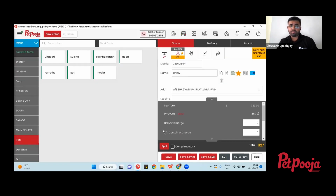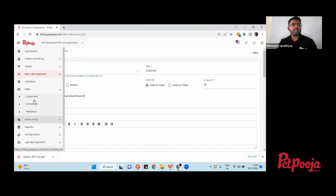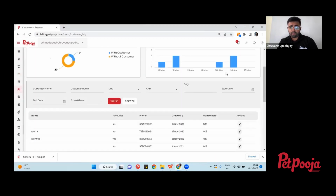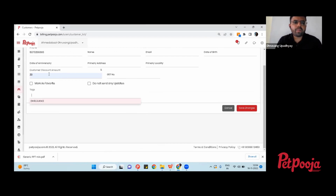Also, when I go to the CRM, I can give a tag to any of my customers. Let's say I want to give this particular customer a tag, and he gets a particular discount each and every time he comes to the restaurant. Let's say he's my family member, right? I can give him a tag here, and this particular customer will get the particular discount whenever he comes back to the restaurant.